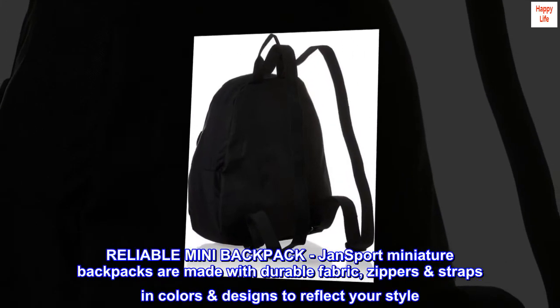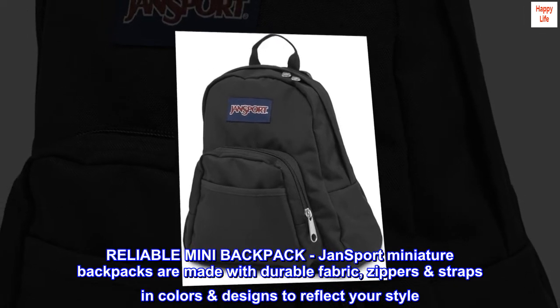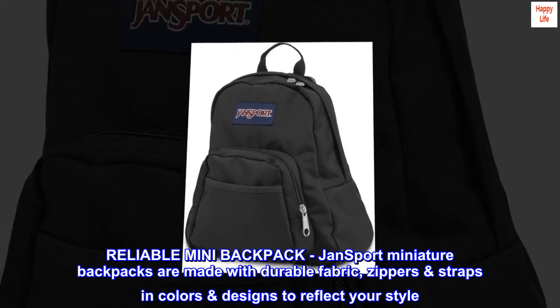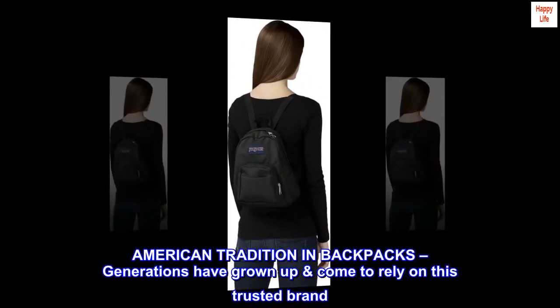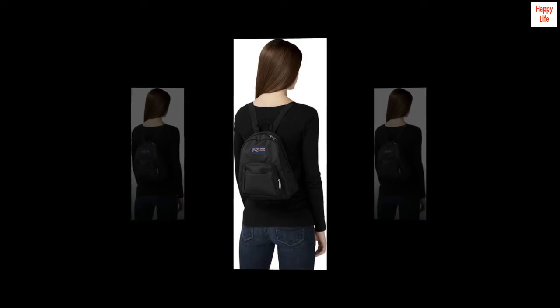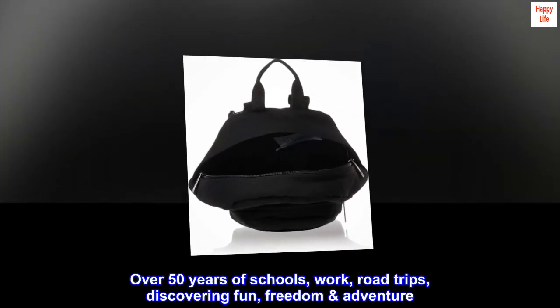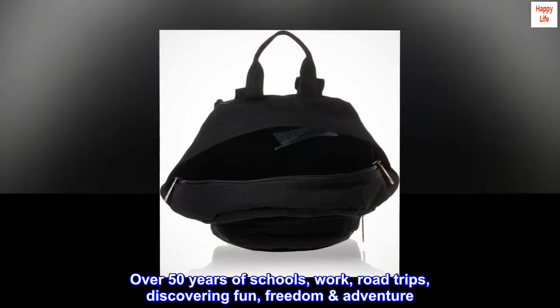Reliable mini backpack. JanSport miniature backpacks are made with durable fabric, zippers, straps and colors, designs to reflect your style. American tradition in backpacks, generations have grown up and come to rely on this trusted brand. Over 50 years of schools, work, road trips, discovering fun, freedom, adventure.